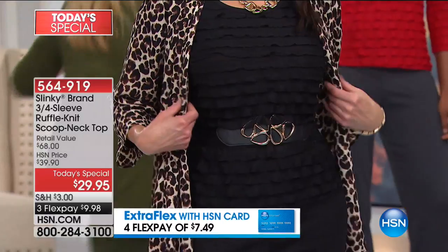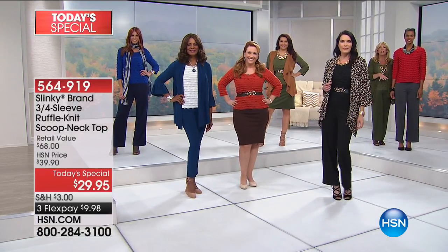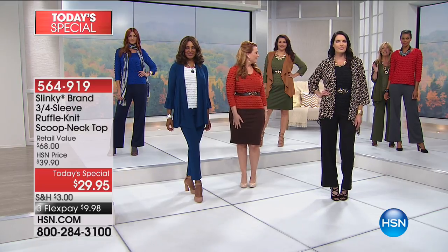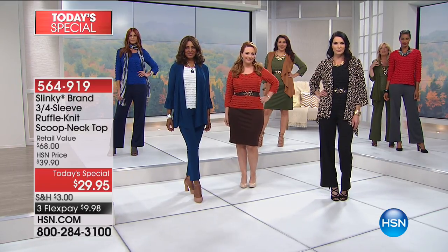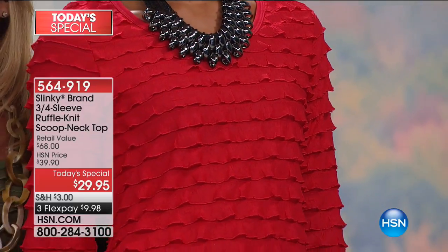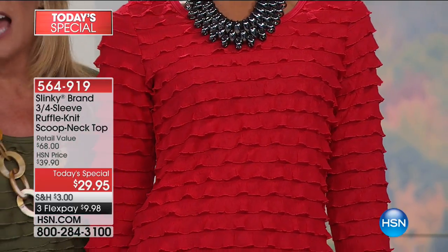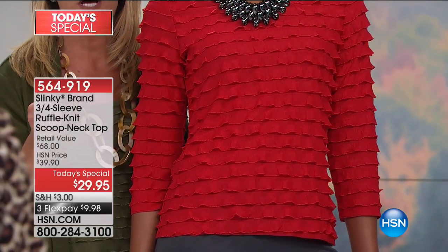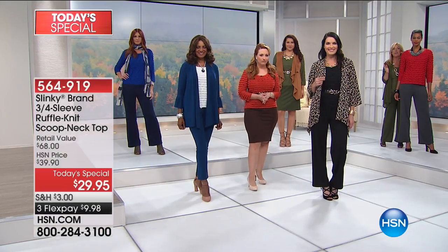And then in the red, I'm loving the red with the charcoal for fall. Reds, you're seeing reds everywhere, from vibrant reds to merlots to wine colors. But you don't want to miss red. I think that's going to catch up and be first to go because reds have been on fire.